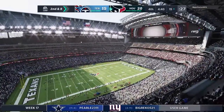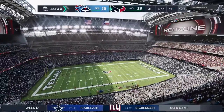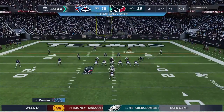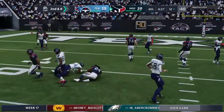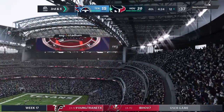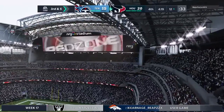Yeah, it looks like they handled their run responsibilities correctly this time. When we call them run fits, everyone was in the right place. The last run got a couple. Here's 2nd and 8. They'll run. This is Hunt. He takes us down to about the 12 for a gain of 3. Rashaan Evans on the tackle. That's a gain of 3.